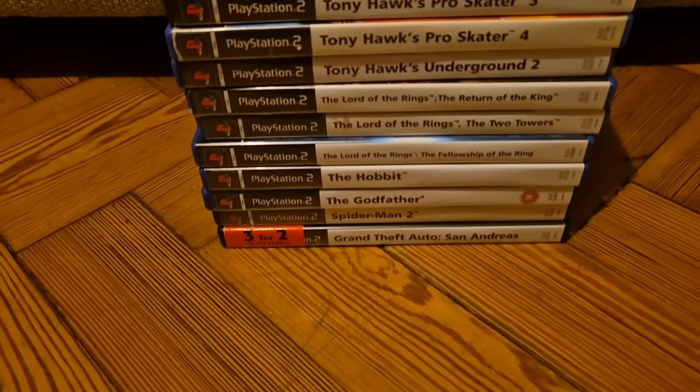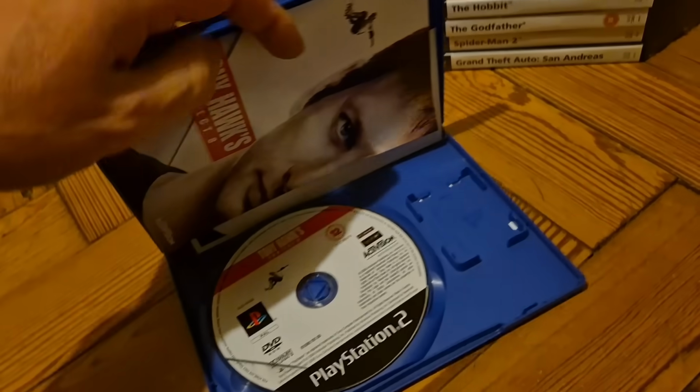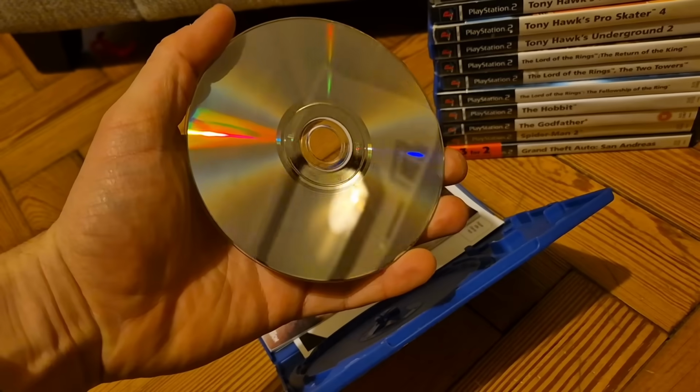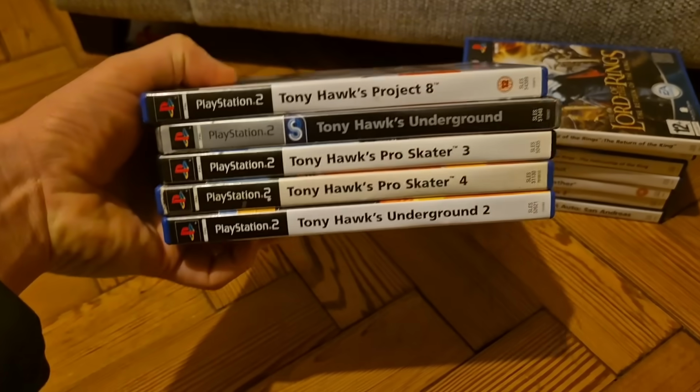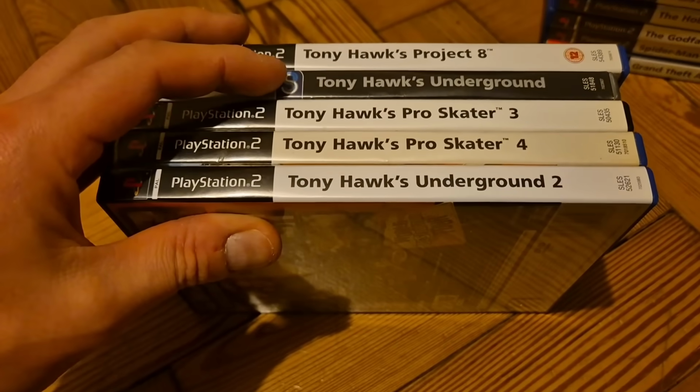It's always great to see good quality titles in a second-hand shop. All of these, right, are immaculate as well. Crisp manuals and not a scratch in sight. So in here I picked up 5 Tony Hawk games. Underground 2 trades into CEX for 3. Those there, they trade in for 2 each.